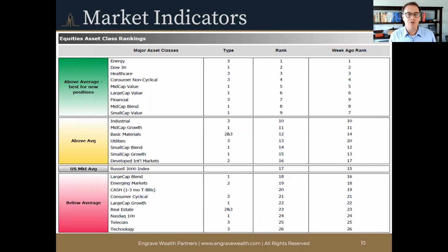Folks, that allows us to build a portfolio that does not involve a lot of in and out trading. It doesn't create all sorts of looking for new ideas. But what it gives us is the opportunity to simply build a portfolio out of those areas of the market with the lowest risk and the highest opportunity for return.